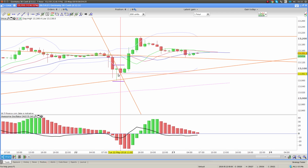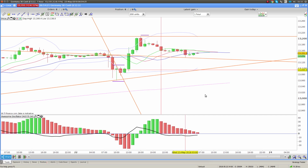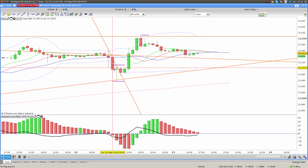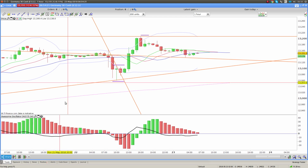Okay, so that would be your long entry, and then normally what would happen is you'd have on the third green bar, which was this one here, a break above here would be another long entry. Okay, so that's wise man number one. Third green bar on the awesome oscillator is wise man number two, and wise man number three would be a break of a fractal. So not something that I tend to trade on the hour.